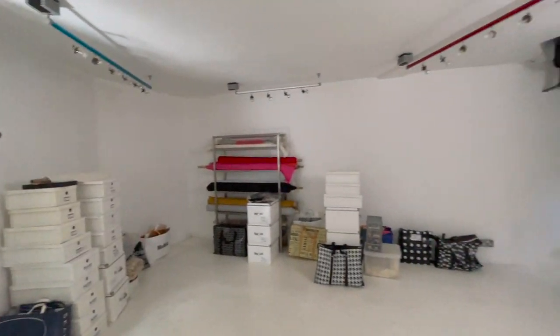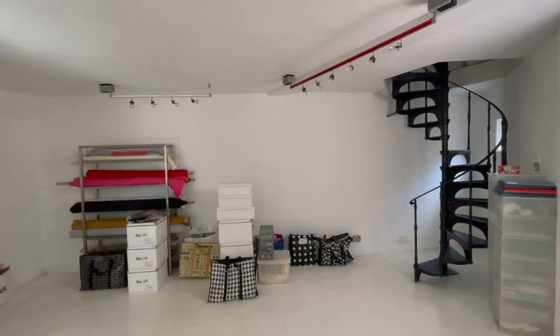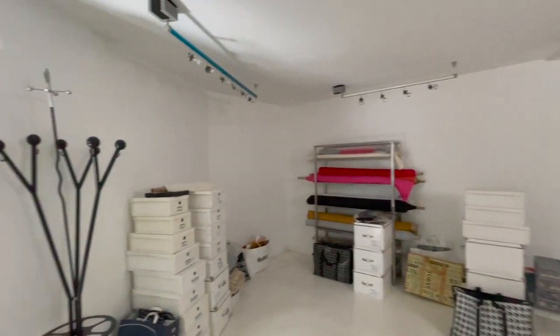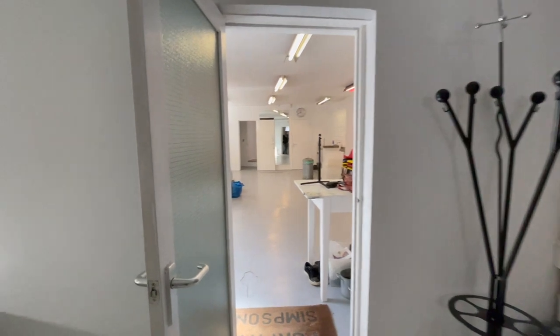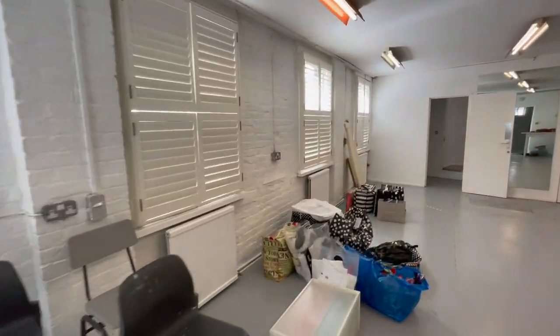So there we go. And that stairwell, that spiral staircase, I will update you on as we go upstairs. It'll become more obvious. Okay, so we'll head upstairs.